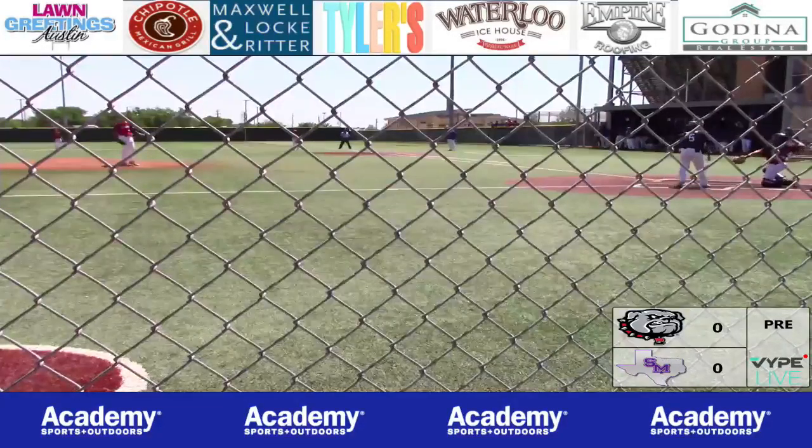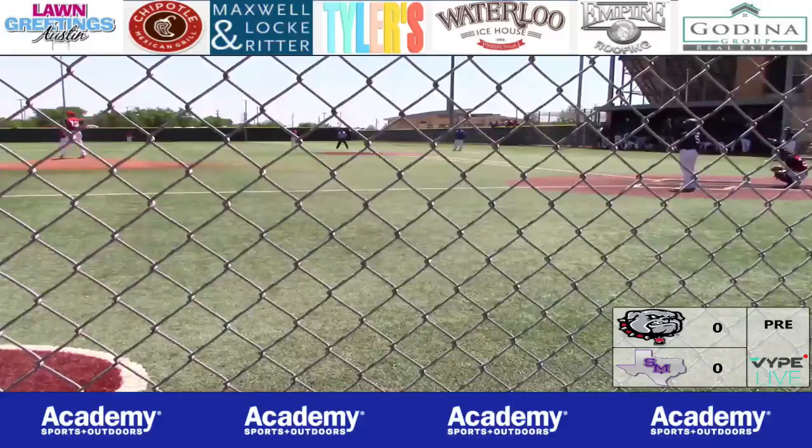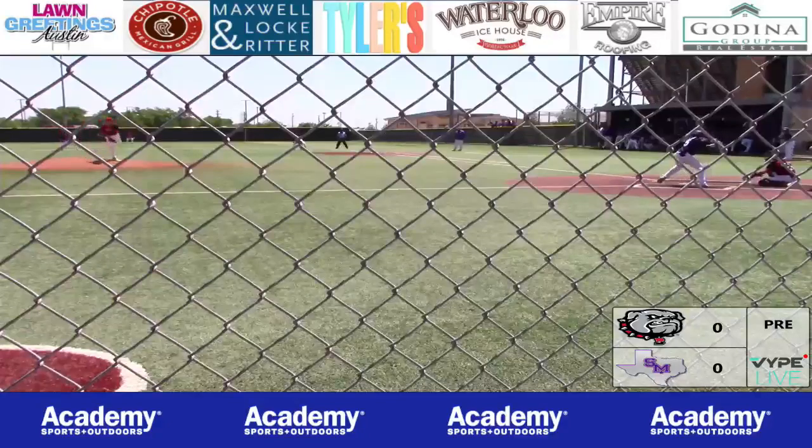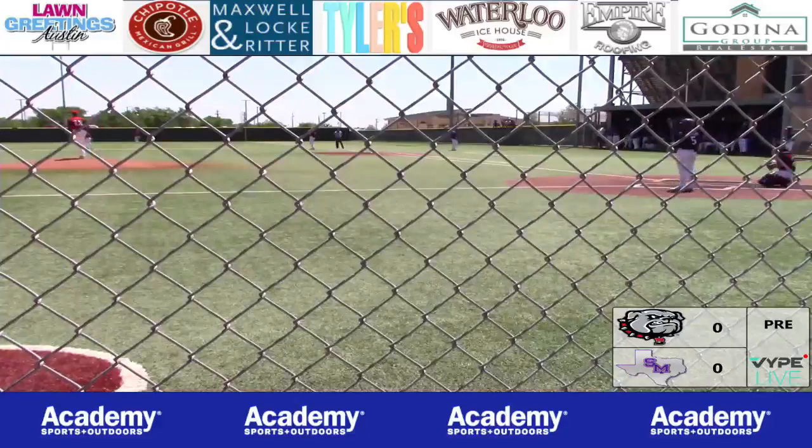As Colopy looking to face off against number five, Johnny Pardo. That first pitch is going to be called for strike one. Count goes 0-1. Colopy with the pitch. Pardo gets a piece of that one. That's going to go foul. That'll be strike two. And quickly, count goes 0-2.